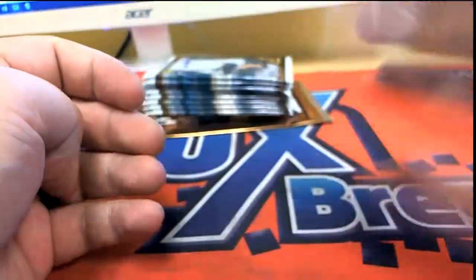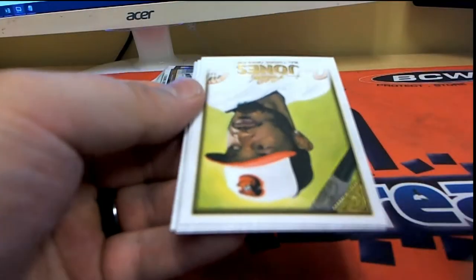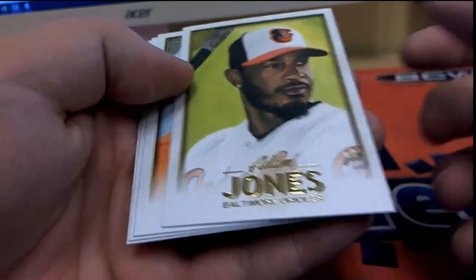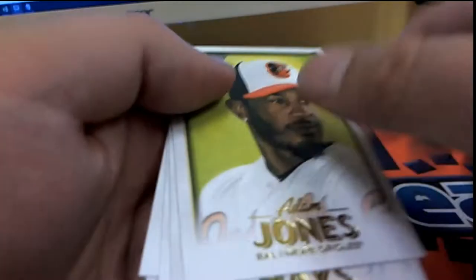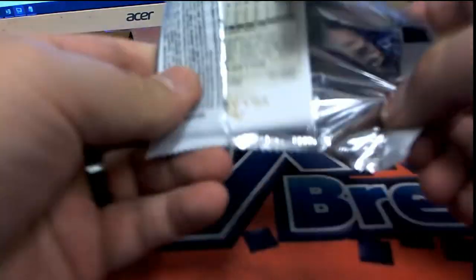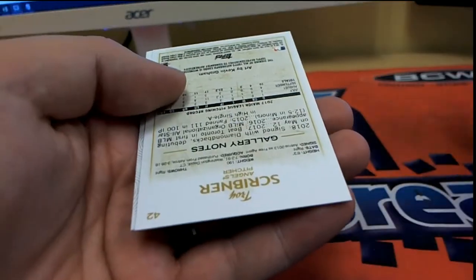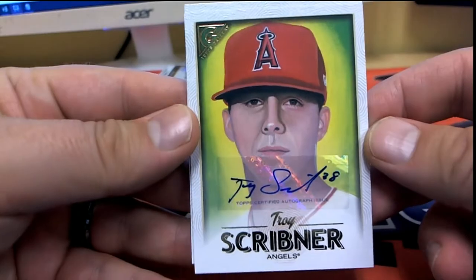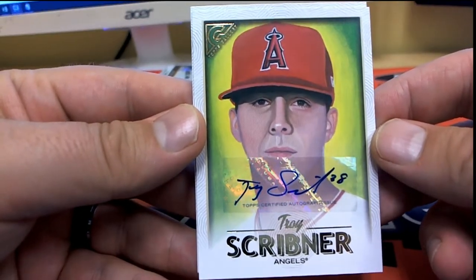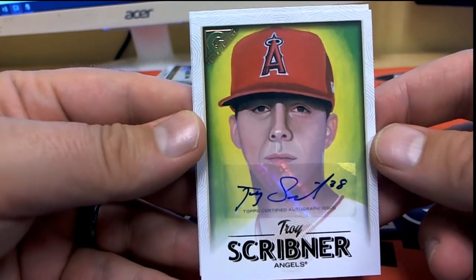Topps Gallery. Adam Jones, Hayes, Taylor. Randall, Taylor Wade, here we go. All right, Troy Scribner, outstanding. Let me see who's got the Angels. Where's the old Angels at? That is Sean C. coming to you. Sean C., look out.